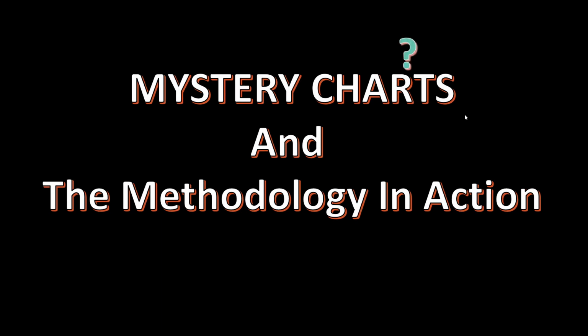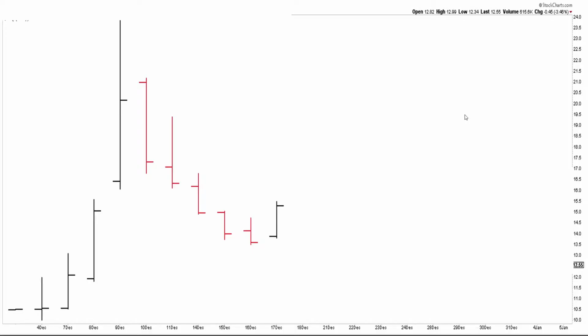So let's take a look at these mystery charts real quick, and then I want to talk a little bit about IPOs and go IPO treasure hunting.